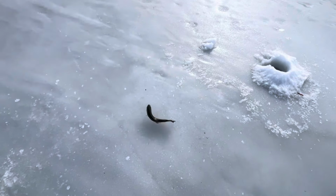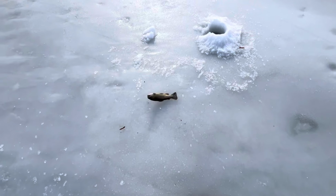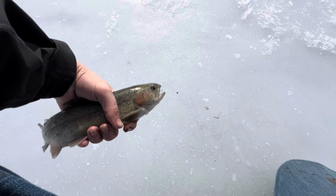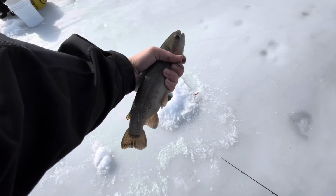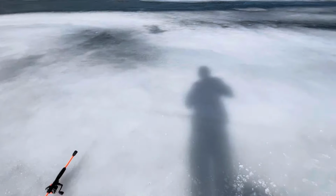Whoa, look at this, guys. Is that a rainbow? Yeah. That's beautiful. Well, look at that. That's different, guys. That is awesome. All right, guys, we're going to go ahead and donate this trout, but that is a beauty. This has been incredible. And we still have more to come.